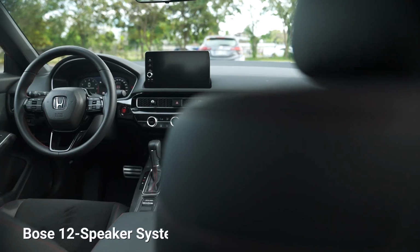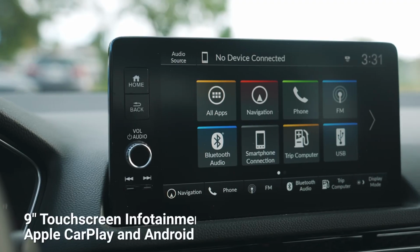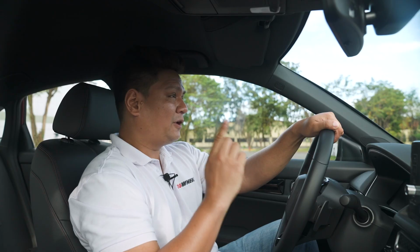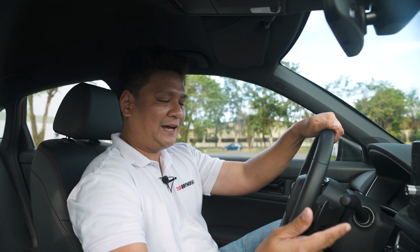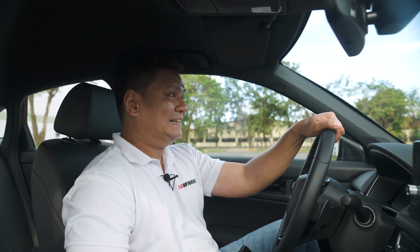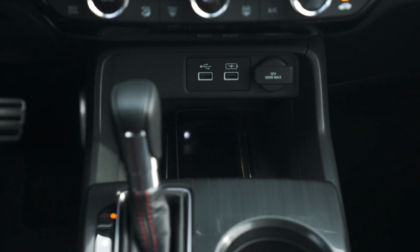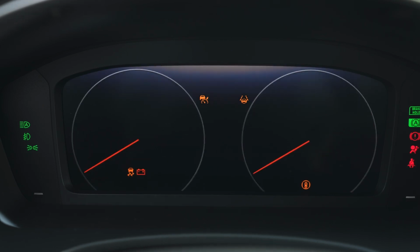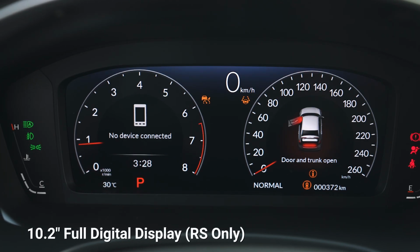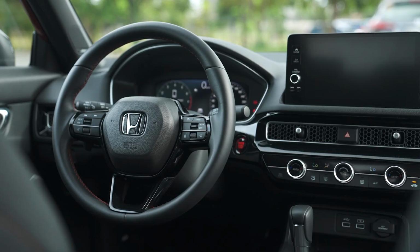You got your 12 speaker Bose system on the top of the line RS trim with your 9-inch touchscreen infotainment system with Apple CarPlay and Android Auto, but this time you also have wireless Apple CarPlay. Too bad we don't have an Apple device, but at least we can definitely charge it wirelessly. Yeah, it's nice here. Analog gauge clusters are now replaced with digital ones, and it gives you all the information that you need. And of course, you got your paddle shifters behind your leather wrapped steering wheel.